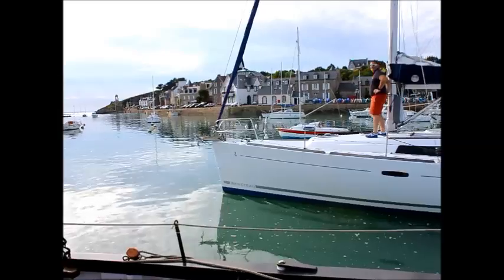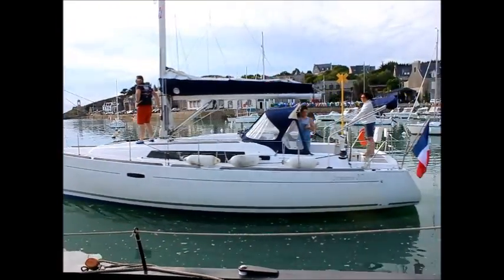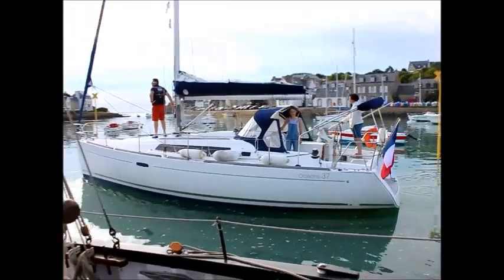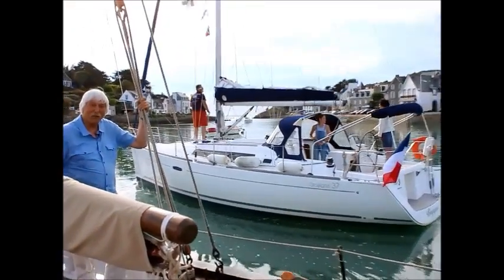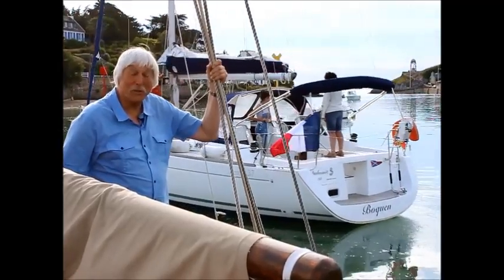and he draws all of 6 feet there, and as you can see, he's got no problems at all. Looking out towards the entrance, you can see the sea perfectly clearly now and the channel that he's going to go out through. It's a bit of a wiggle, but it's no problem at all.